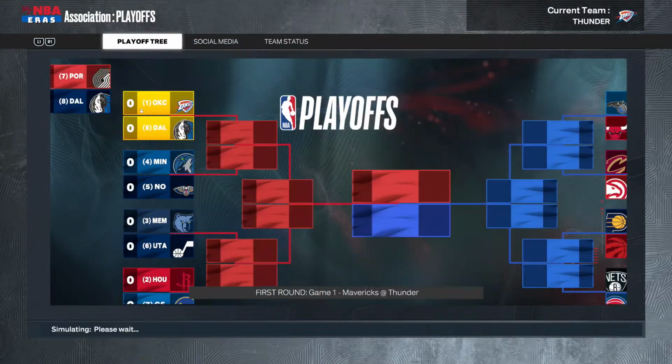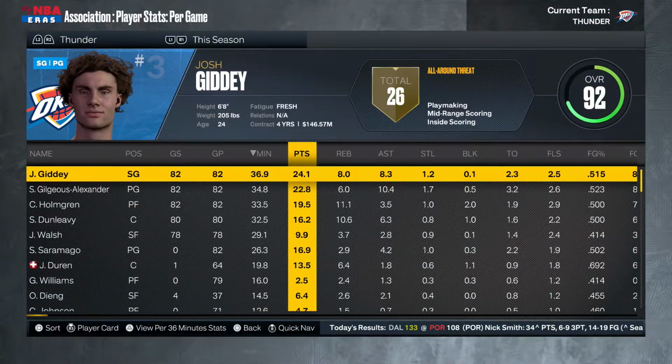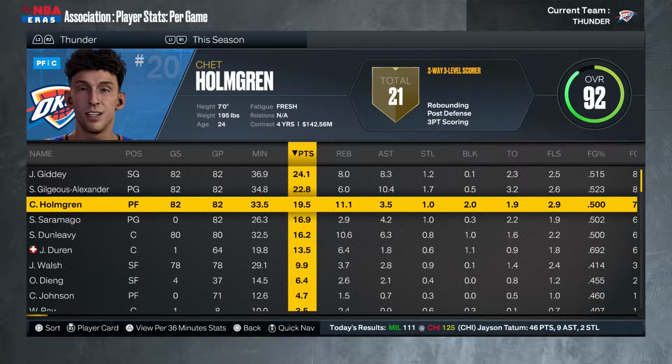Of course, the Thunder are the number 1 seed with that 74-8 record. Best team in the NBA. Their collection of talent is absolutely ridiculous here. Josh Giddey is scoring more than Shai Gilgeous-Alexander. Chet Holmgren played all 82 games yet again.